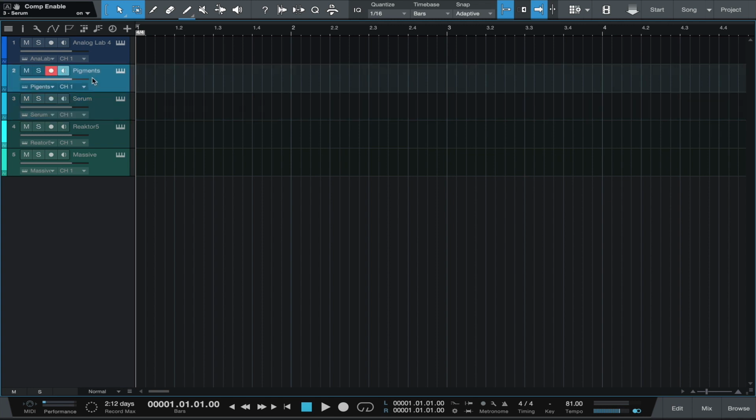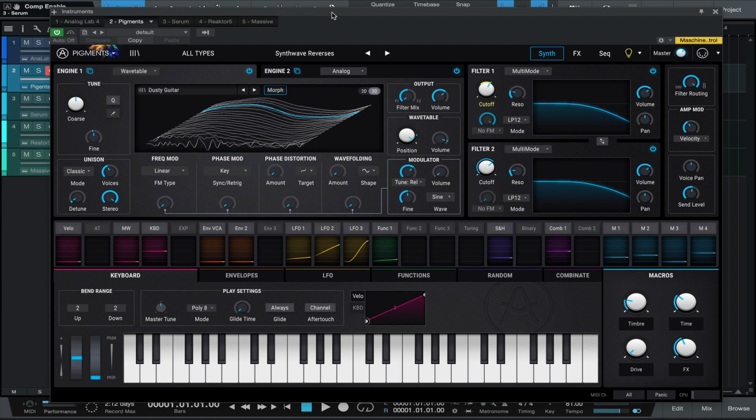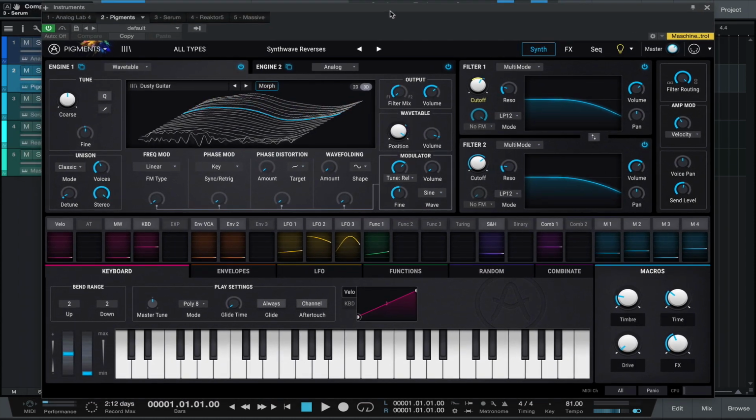All right, and then two of my all-time favorites right now that I've been on. One of them is Pigments, and both of these are by Arturia, which is a great company. Customer service was outstanding. I had some questions about the plugin, I just gave them a call, and they answered all the questions that I had. There are plenty of videos out showing how to manipulate things.